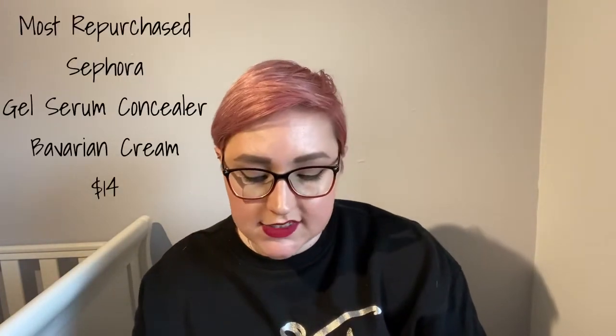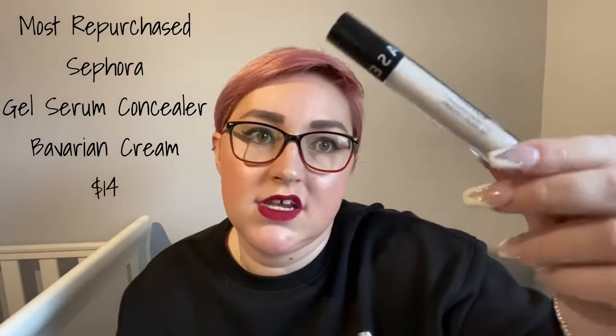My most repurchased, now this is a concealer that I don't use as much anymore, but overall has been my most repurchased. So this is the Sephora Gel Serum Concealer, and I buy this in America. Obviously here I can't buy it because you can't even access Sephora here, you can only access Sephora France. And even though I speak French, it's really annoying. Because I used to be able to buy things before GDPR. I could buy things online at Sephora in the US and they would ship it here. Now you can't do that anymore, so I apologise.